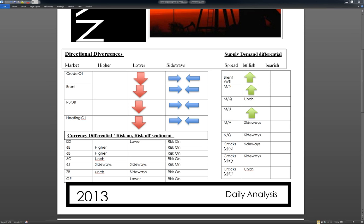Obviously, it's a sideways range we're in. That's why on the crude we have the arrows indicating sideways type activity. Even though it's lower, we can see us buy the lows and then trade back up towards the highs, or at least up to the 95 half, 96 even type of level. So that's what we're going to be watching for in your crude.